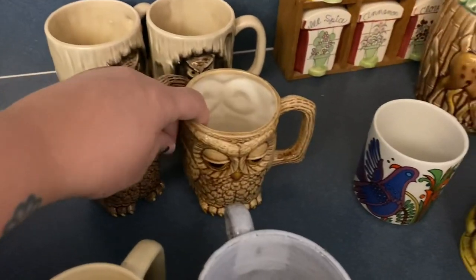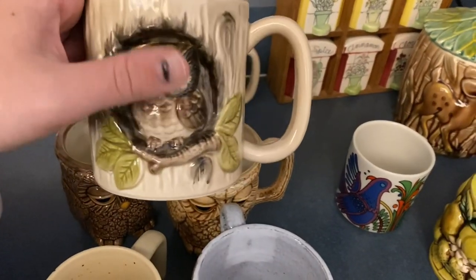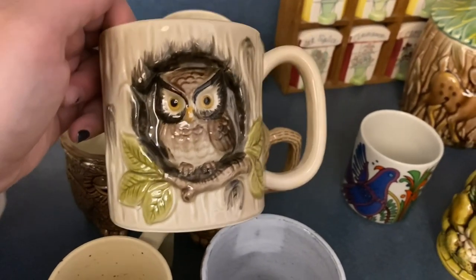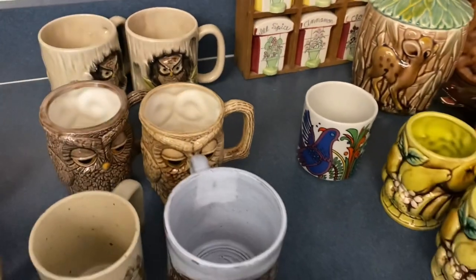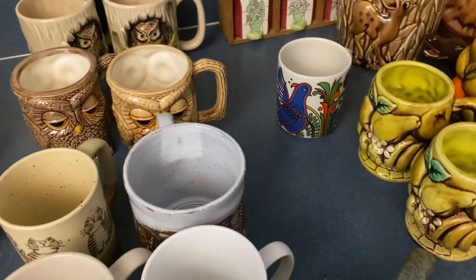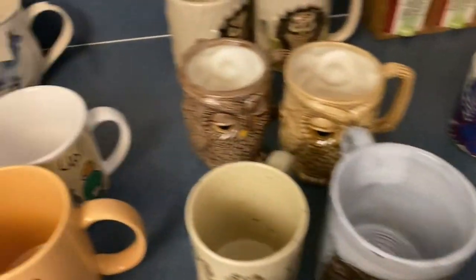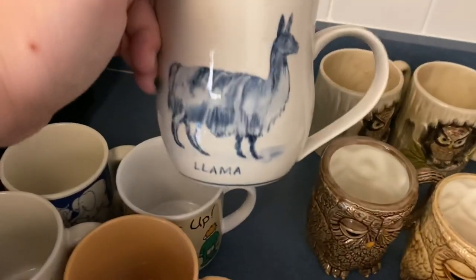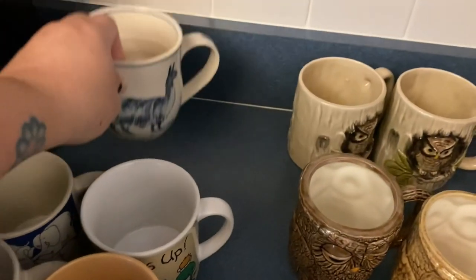These are the two you guys already saw. These guys have some chips and stuff on their faces, so I don't know if they would sell. So because of that, I'm just gonna keep them because I don't wanna get rid of them. So I might be able to touch them up a little bit, and then maybe if some of the other stuff sells, I could sell them, but I don't know. That's my only modern mug, a sweet little llama mug. I love llamas. It's from Anthropologie, that I thrifted.